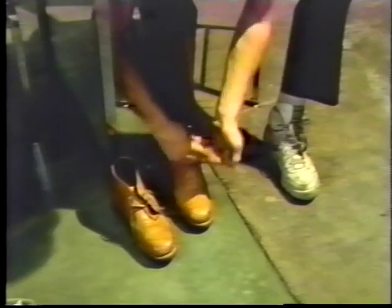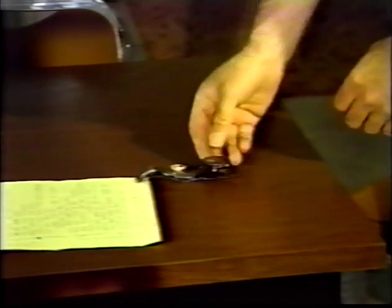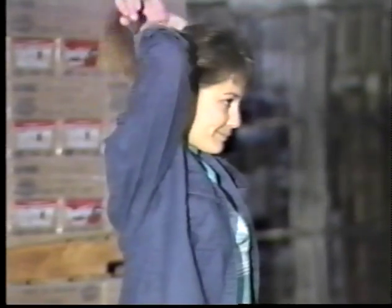It's also a good idea to leave your rings and jewelry at home, as these items can get caught on pallets, merchandise, or even material handling equipment. Keep long hair tied back or contained under a hat or net. Long hair caught in moving machinery can be quite serious.